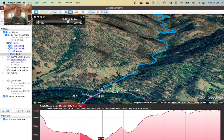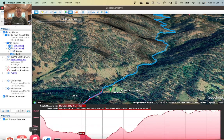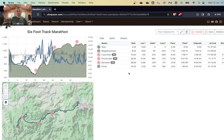So I think for a just-under-7-hour finish, you want to reach Cox's River at, let me just go check Ultra Pacer. So I've loaded this into Ultra Pacer. Cox's River, you'd want to reach at basically the 2-hour mark to be on track for a 6:55 finish and clear a potential DNF result. Make sure you're under 7 hours. So yeah, 2 hours and 6 minutes would be Cox's River.